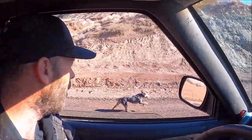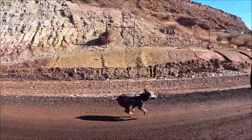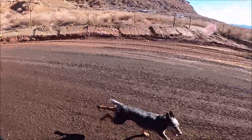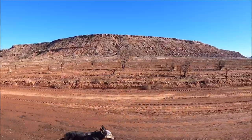Alright. Well, you can't tell me that dog doesn't love its job. Look at that thing work. Look at old Poppy. She thinks she's pretty hot stuff. And she really is a cool dog. Let's go. Give that dog a critter cam.